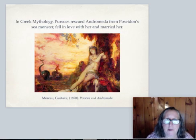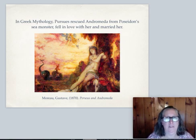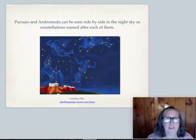So the Andromeda constellation is named after the Greek myth involving Perseus, and he rescued Andromeda from Poseidon's sea monster, fell in love with her, and married her, and they lived happily ever after. And this painting is from Gustave Moreau's painting in 1870. They not only lived happily ever after, they reside in the night skies now as constellations right next to each other. They can be seen side by side.